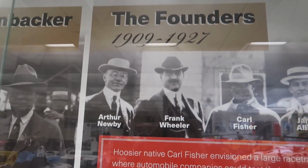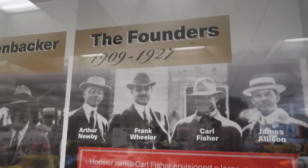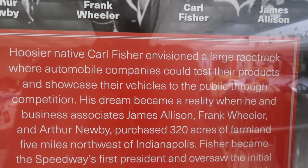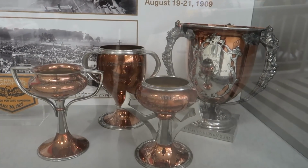I don't know who founded this place. Arthur Newby, Frank Wheeler, Carl Fisher, and James Allison. Wow, I did not know who founded Indianapolis Motor Speedway. From the mind of Hoosier native Carl Fisher. That's crazy. They've got some early trophies down here as well.